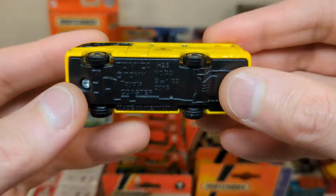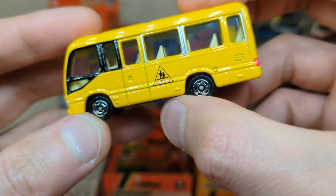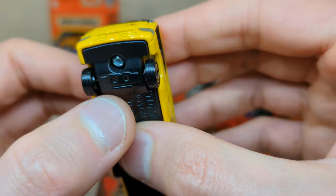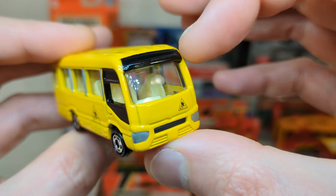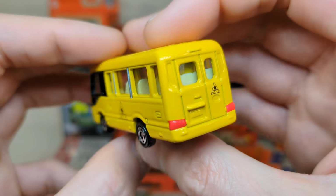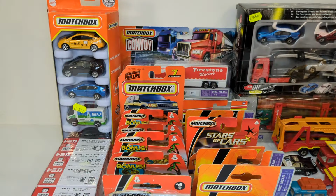1:89 scale, no suspension. Some silver, some black around the windows. School sign. Seems like the base clips into the body here in the front. Headlights are done. Sun visor is painted black. And taillights in the rear with the school sign. Awesome.